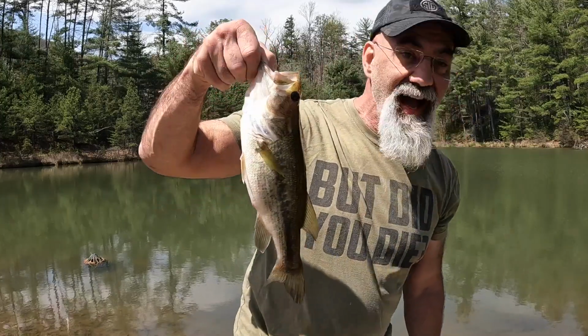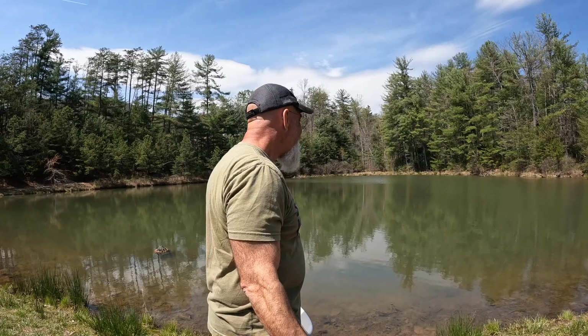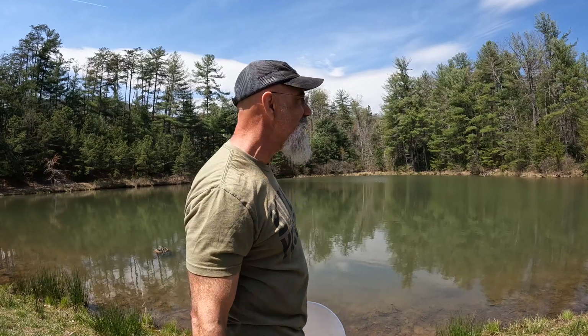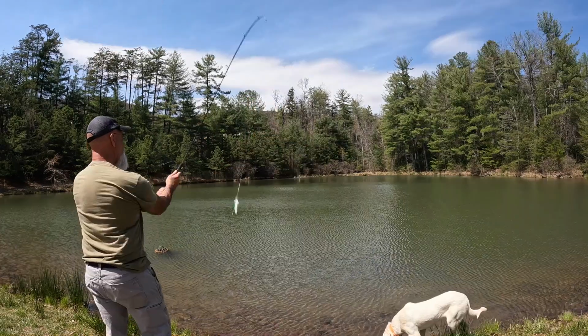All right, this is the second one that I caught. Not a monster by any stretch. I'm gonna see if I can get about 5 like that, fillet them. I need to start getting some of the bass out of this pond. I have too many bass and they're suppressing my bluegill numbers pretty hard. I really want to get some of the bigger ones out. There's plenty of big ones in there. In fact, I can see them. They're just not hitting on anything. So I'm gonna change lures probably and see if I can be a little more lucky.